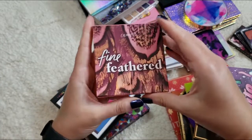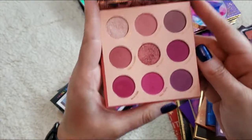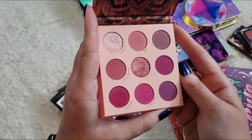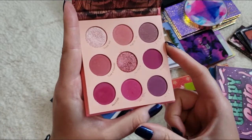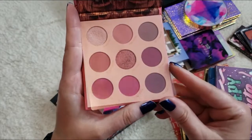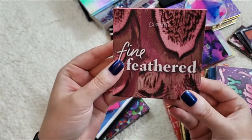Next we have the ColourPop Fine Feathered eyeshadow palette, and I love this little 9-pan. I think it's so pretty. This is definitely, when I think of a neutral for me, this is it. But I think I'm gonna let this one go.